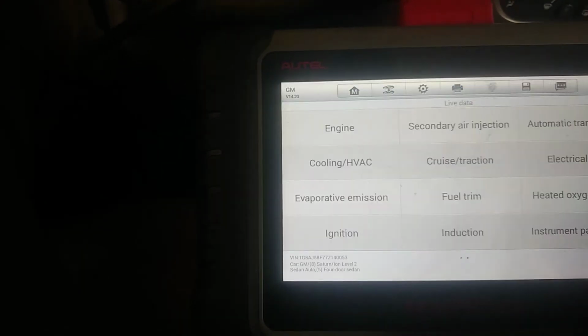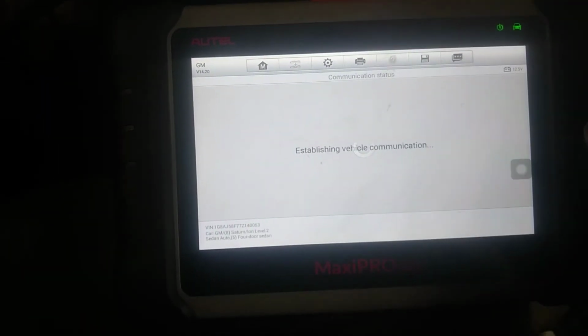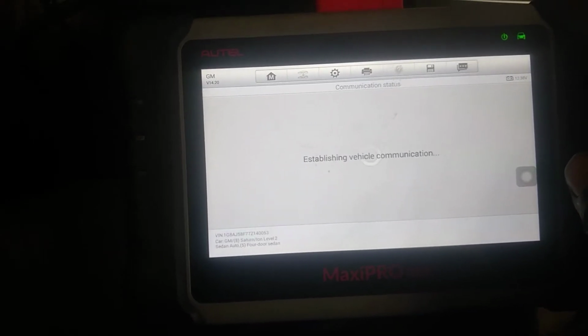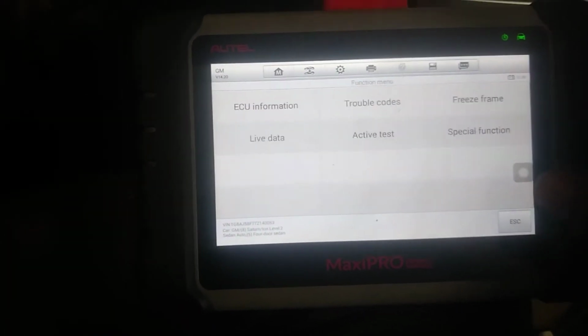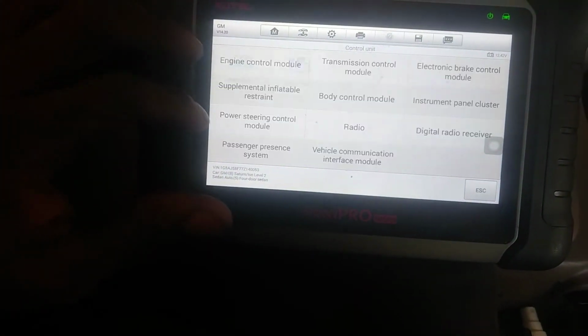It's starting to get hot in here. I'm gonna see if that code manifested. Nope, so still the code hasn't come back up. But that's gonna be a crank sensor issue, obviously. I mean, that crank sensor is not supposed to be picking up incorrect, mixed signals like that.